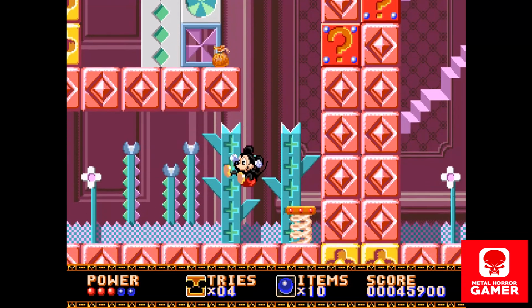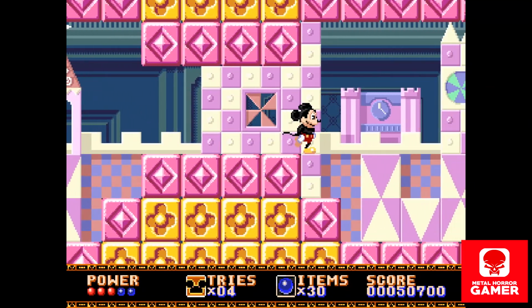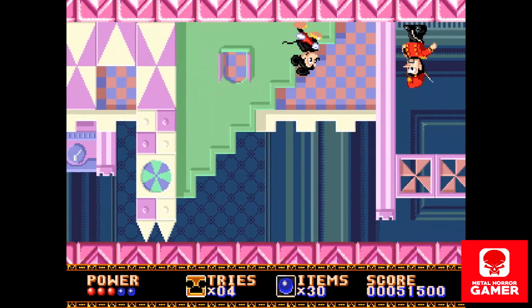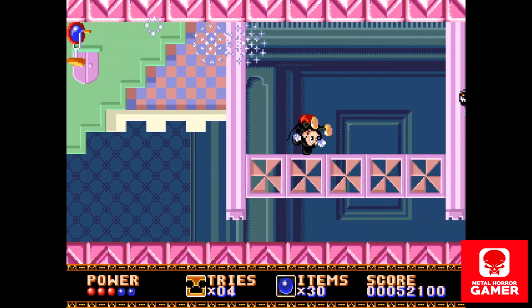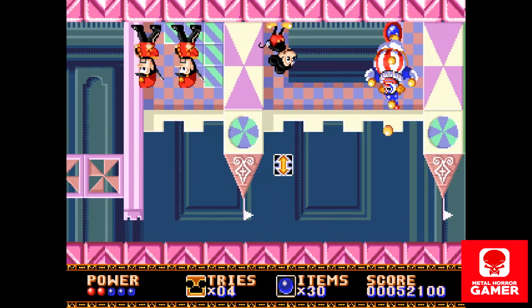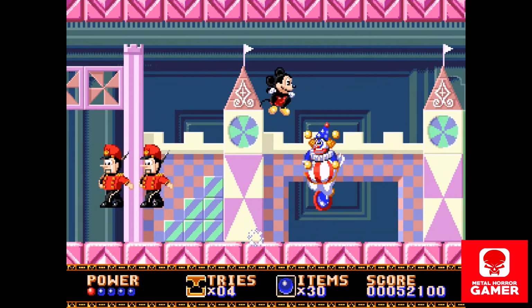In World 2, there's a section with a cool mechanic where you flip the screen upside down and it kills all your enemies, and it looks like you're walking on the ceiling. You're gonna want to do this because in this level, there's these really cheap clown enemies that will hit you if you don't flip the screen.